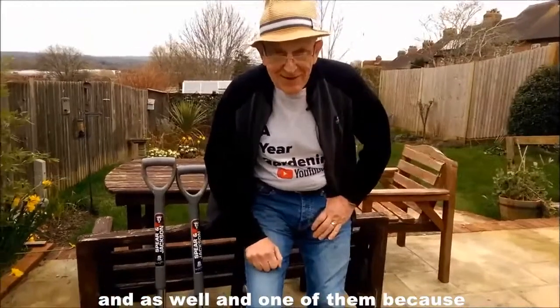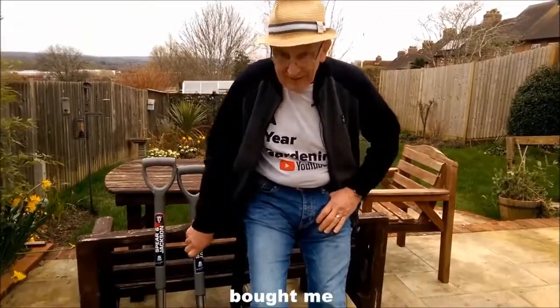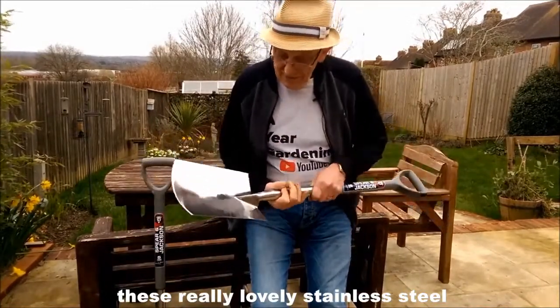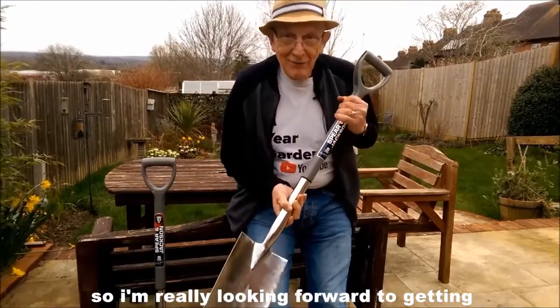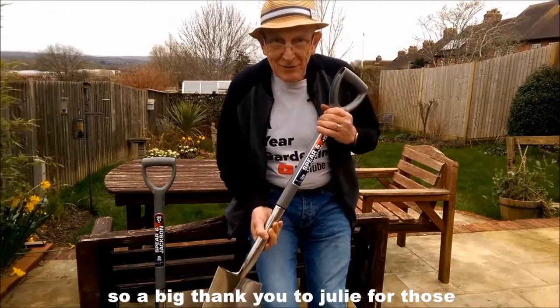There were some nice things as well, and one of them, because today's my birthday, my wife has been and bought me these really lovely stainless steel spade and fork to use in the garden. So I'm really looking forward to getting a bit of mud on those as well. So a big thank you to Julie for those.